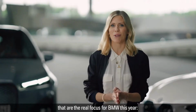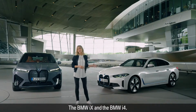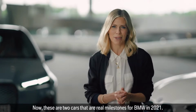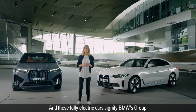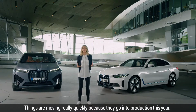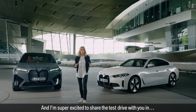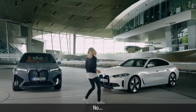Today I'm going to be test driving two cars that are the real focus for BMW this year: the BMW iX and the BMW i4. These two cars are real milestones for BMW in 2021, and these fully electric cars signify BMW's group move into stage 2 of its transformation towards e-mobility. Things are moving really quickly because they go into production this year. And now I'm super excited to share the test drive with you.